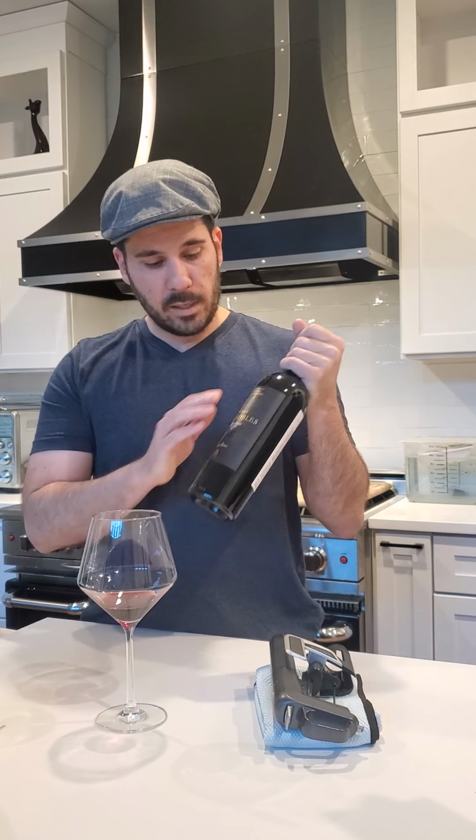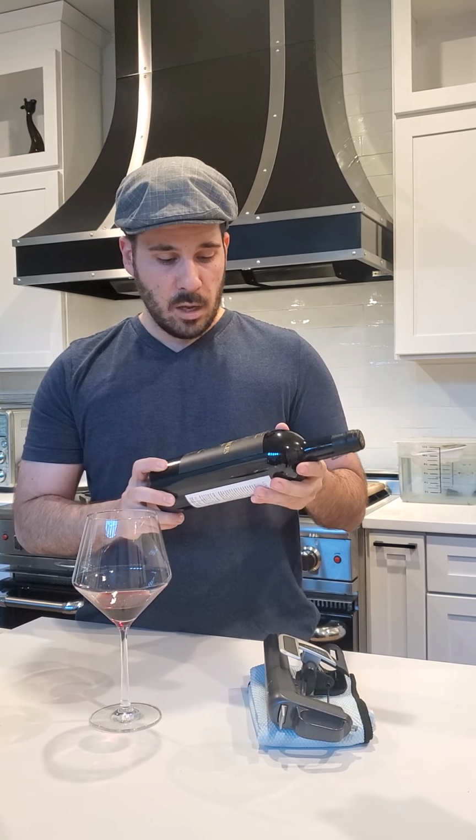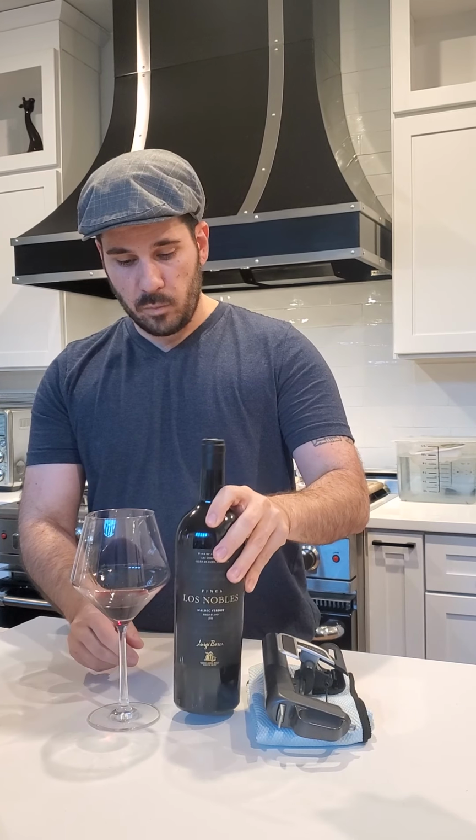Yeah, I think that's about it for this particular wine. But again, this was the Luigi Bosca Finca Los Nobles, and look forward to some more coming out with Malbec. Cheers.